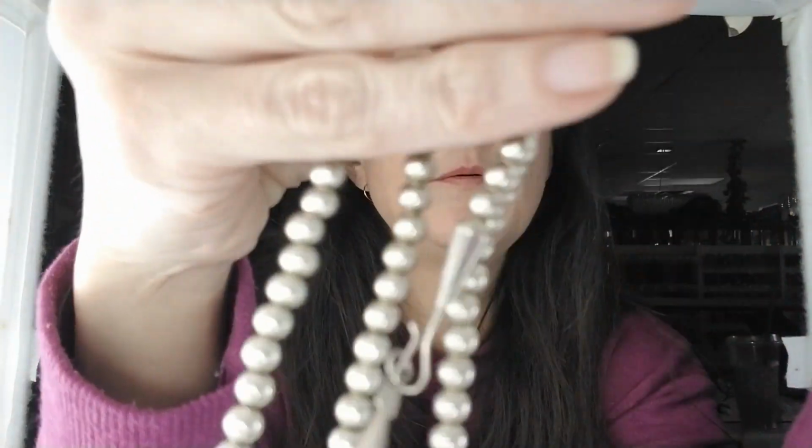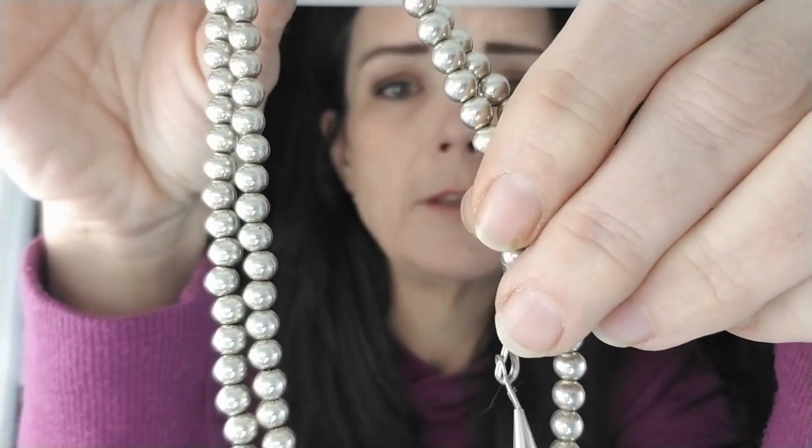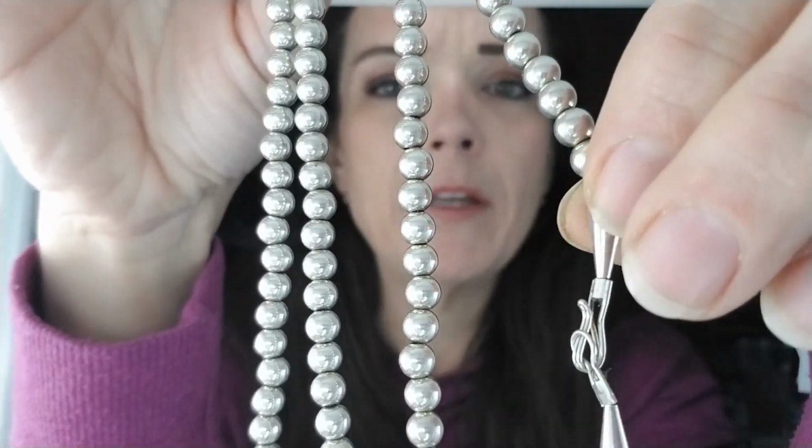So let's depart from jewelry a little bit and dig into a silver bin. You know, unless I pull out some jewelry from the silver bin, that's a very big possibility. But without looking at what I'm doing, aha, a silver bead ball chain, 925 sterling. It's marked sterling on the bead cap here, a decent length as well.